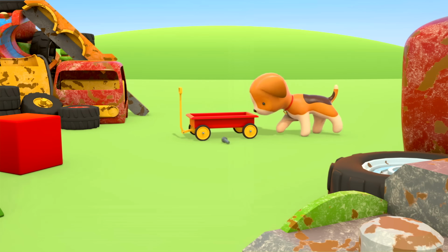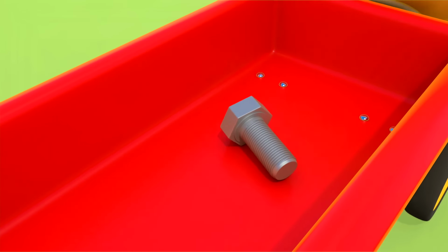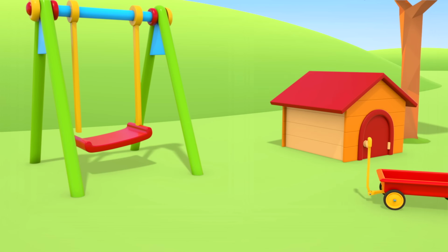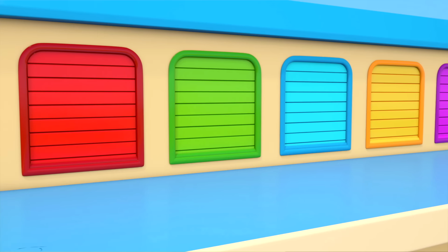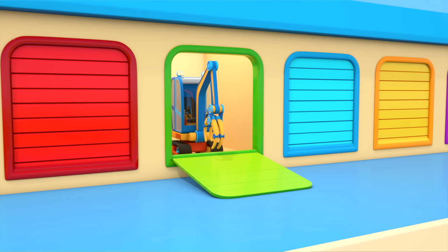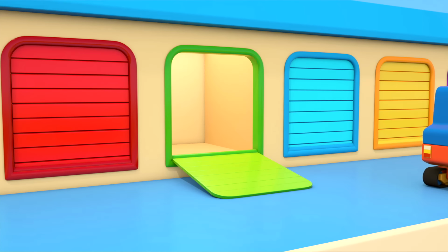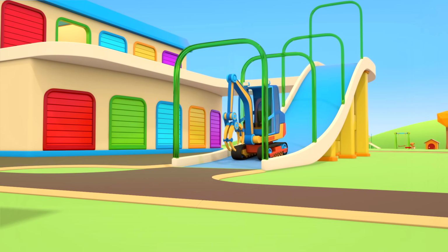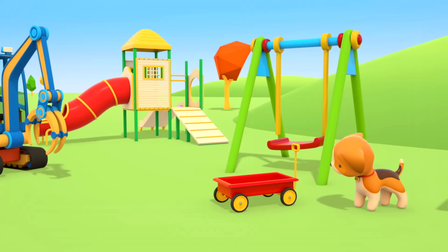What a wonderful idea! Use the wagon to carry the bolt. Do you see the swings broken? That's where the bolt came from, the swing. The excavator with the claw can help fix it. The excavator's coming quickly down the ramp, and now he's at the swings.